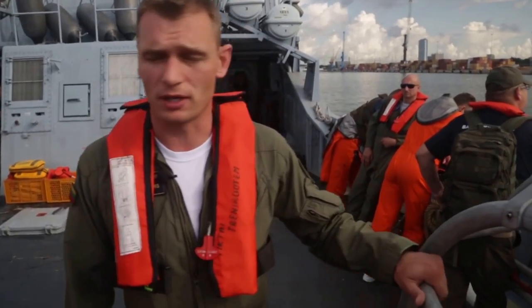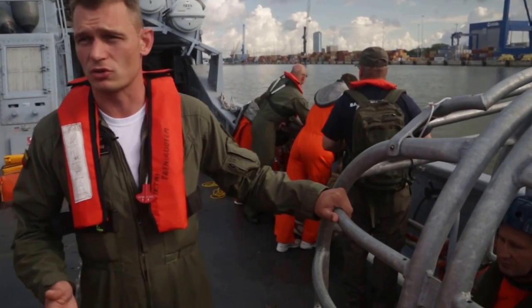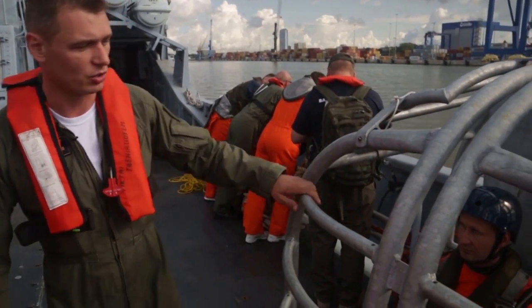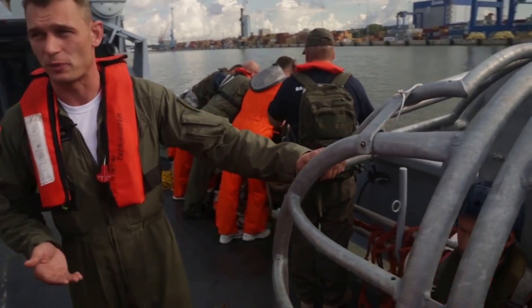This is a helicopter simulated cabin for trained crew to get out of emergency situations in the water. It is designed for a helicopter, but we train transport pilots too.